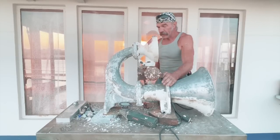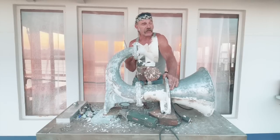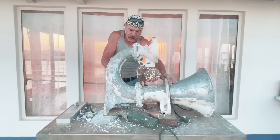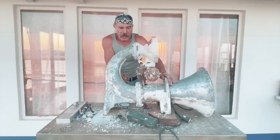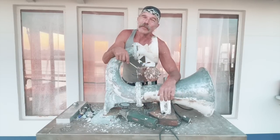So, very gently scrape this off, leaving as much aluminum behind. Try not to make too many digs or scratches in it. And it's going to be a process. It's going to be a long process.